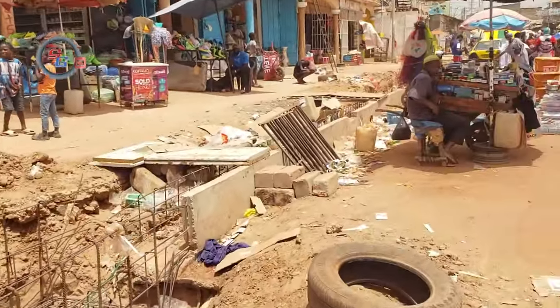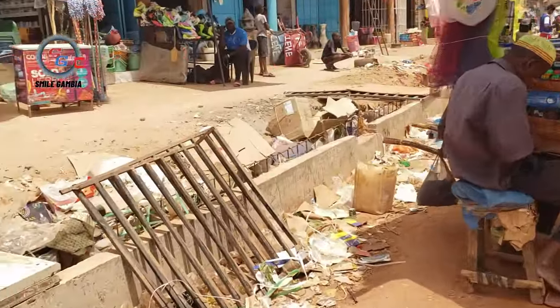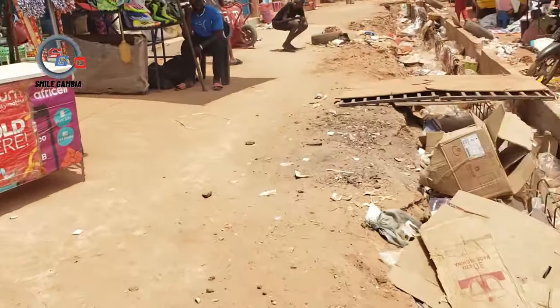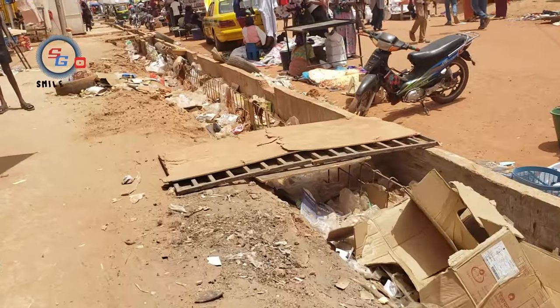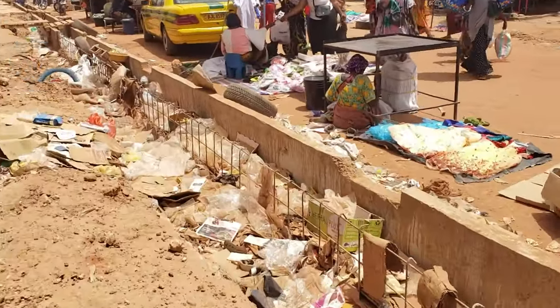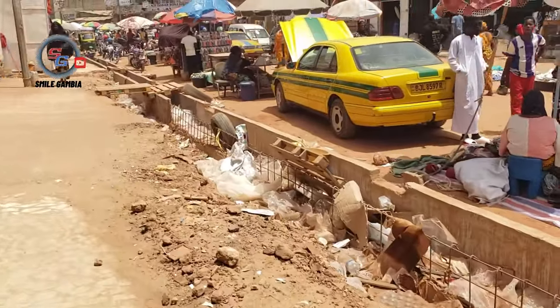Well, guys, this is how it looks here at Latrikunda Bombo for now. This is how far they have gone with the construction of the road, and we hope you find this video very interesting.